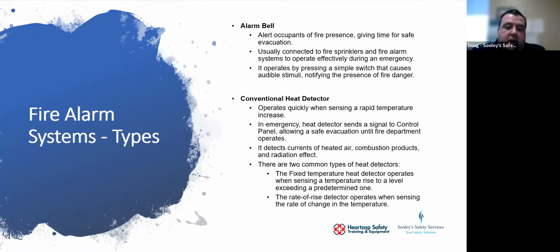Your conventional heat detectors operate quickly when sensing a rapid temperature increase. In an emergency, the heat detector sends a signal to the control panel that allows the safe evacuation until the fire department arrives. It detects currents of heated air, combustion products, and radiation heat effect. There are two common types. Your fixed temperature heat detector operates when sensing a temperature rise to a level exceeding a predetermined one, and your rate of rise detector operates when sensing the rate of change in the temperature. This could be something along the lines of, if the temperature increases by 15%, it could trigger the signal that goes to the main control panel.